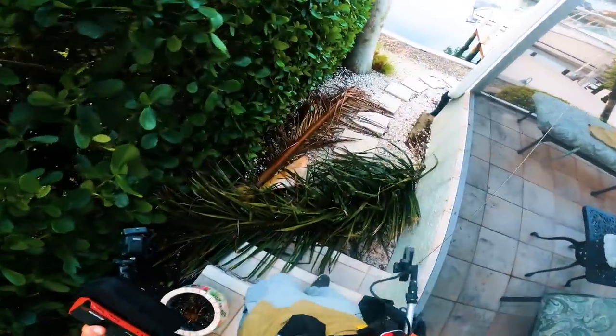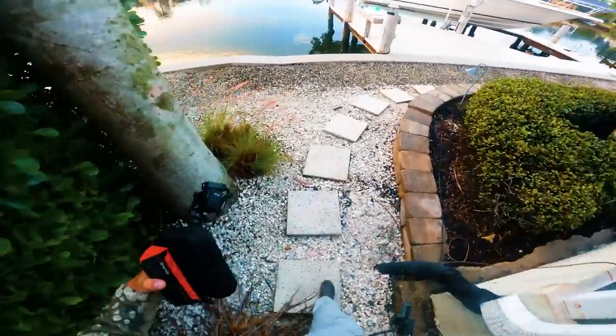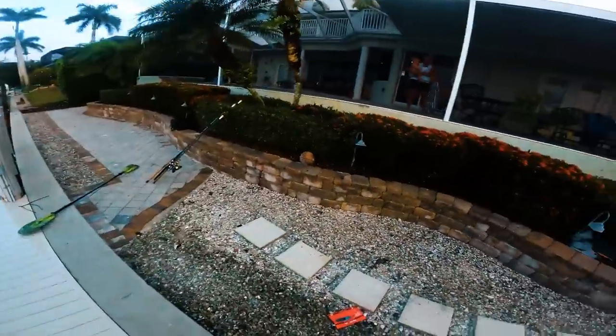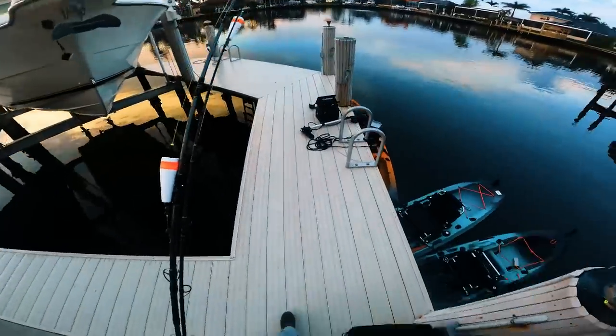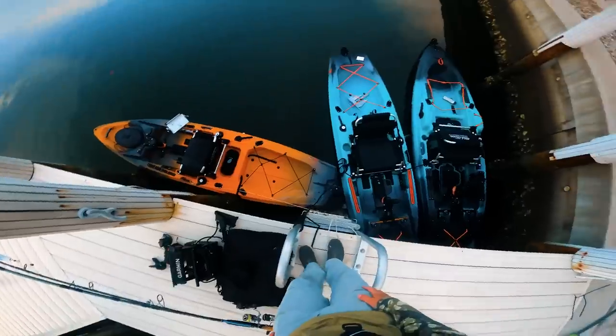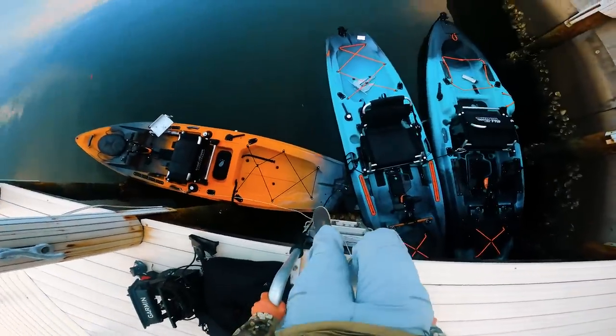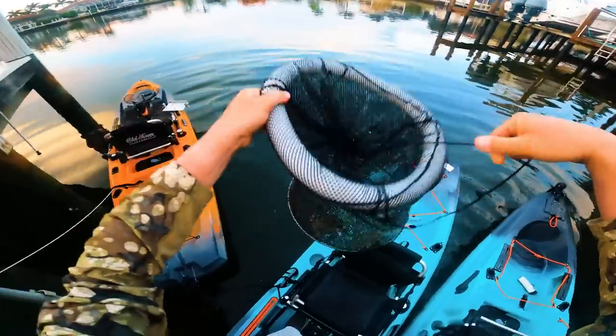Oh man, a big branch fell down in the storm last night. The water's dropped a fair amount. Got a couple rods. Got this little gear hauler, the gearbox it's called. All right, so the bait's over there. I gotta grab the bait and then I gotta load everything into my Old Town. Crabs are alive.